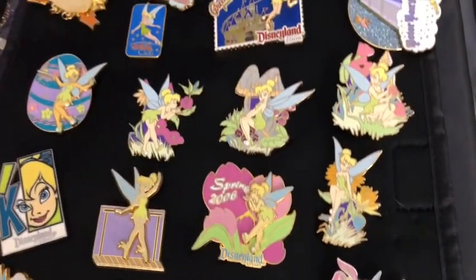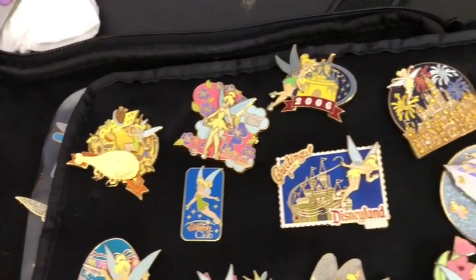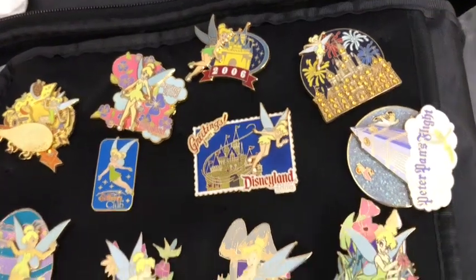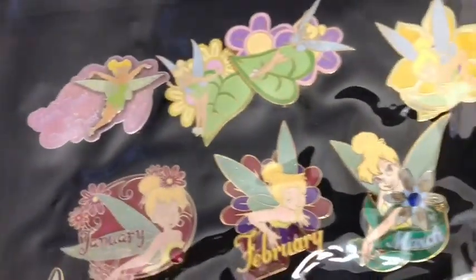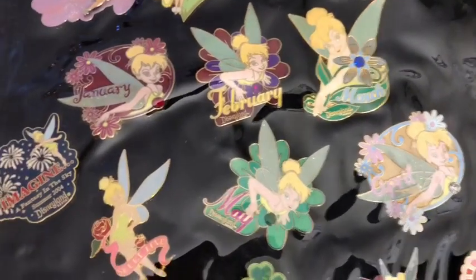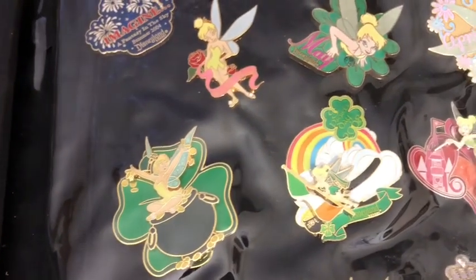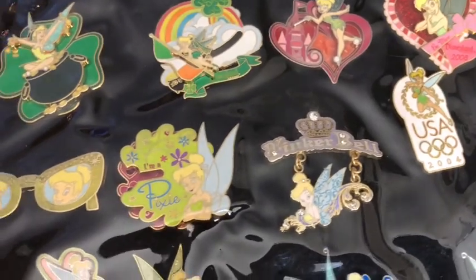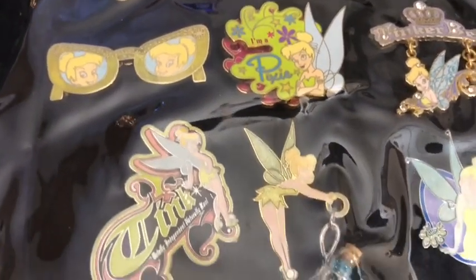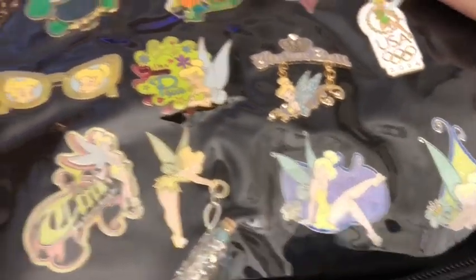Now I have to go through all of the pins, verify authenticity, because pins like this one have been faked. So I have to make sure that I'm not going to sell a fake to anyone. Toss those into the zonk bucket. I also go through and I check for quality and I look to see if there are any scratches or dips in the paint, things like that. Missing gems or jewels, missing dangles. Look at all these old ones. It's so much fun to see the older ones.